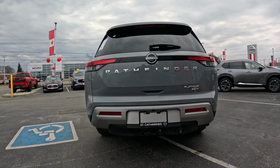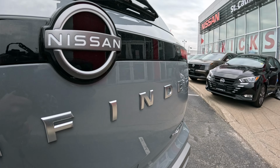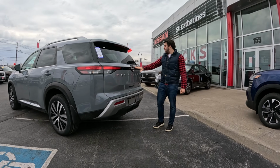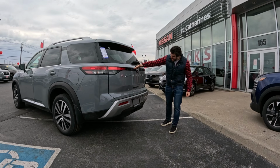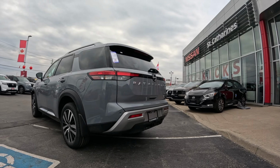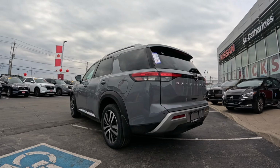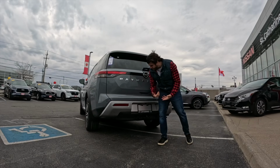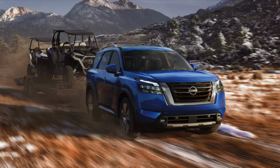And I do love the rear end of the Pathfinder. I like this huge Pathfinder stamp. The taillights are LED and they flow all the way through. I like this little trunk accent, how it continues. And we have a camera right above our license plate, our wiring harness right in the back, and rear parking sensors. So it's going to help you park, set up the trailers, things like that.